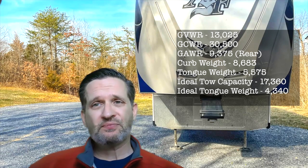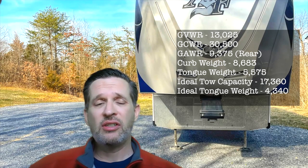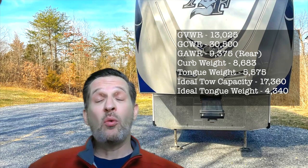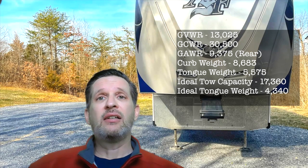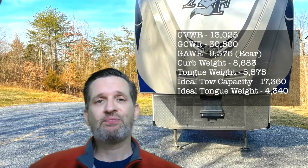On my truck, the tongue weight allowed using a dead weight hitch, so just a bumper hitch, is 500 pounds with a maximum weight of 5,000 pounds of a trailer. Or I could use a weight distribution hitch, which, if properly set up, the tongue weight allowance is 2,700 pounds with a max trailer weight of 18,000 pounds. So you see how much difference a weight distribution hitch makes in your towing capacities.